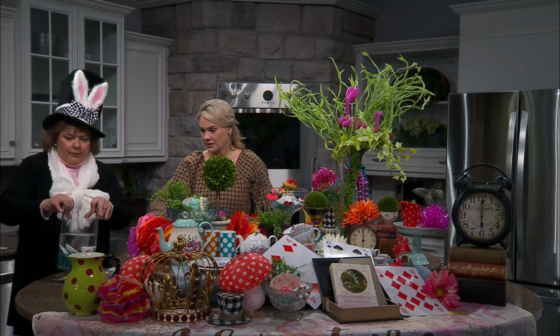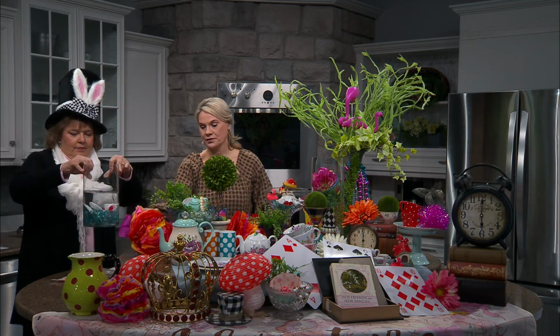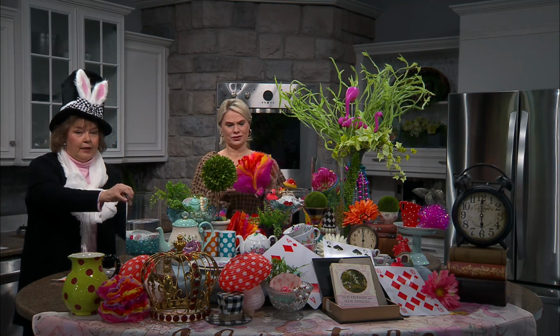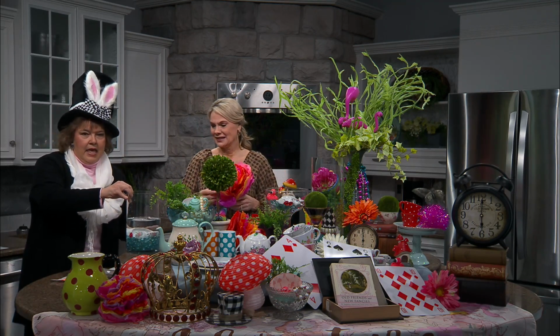Let's see, where can I put this so it will show? Right here. And I'm going to move this. All right, move that little flower. Oh, and that's another thing. Those are just paper flowers. You've got to have a lot of color for Alice in Wonderland items.